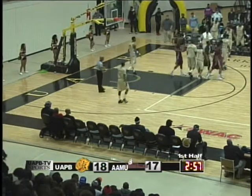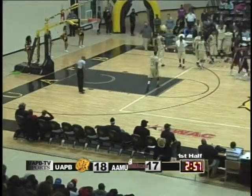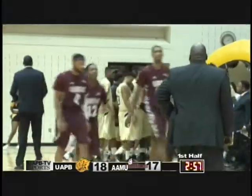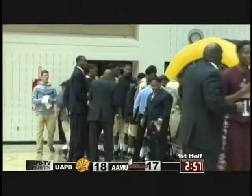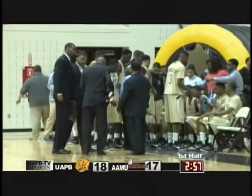And we're going to have a media timeout here with 2:57 to play before halftime. The Golden Lions in a dogfight with the Bulldogs, 18-17, 1-point lead for UAPB. Back in a moment.